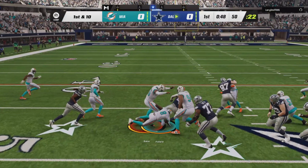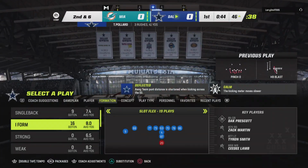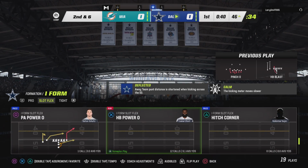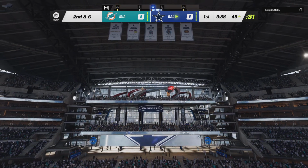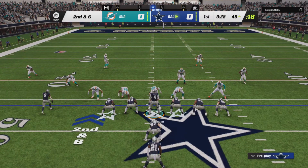They run straight ahead here with Pollard. And he'll maneuver his way forward for about 4. 2nd and 6. Well, that was a quality play to start a new set of downs. That was simply an offensive line winning the battle up front and winning in a big way and giving their guy in the backfield a nice lane to hit.